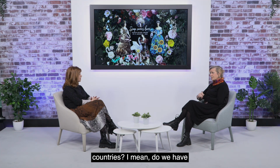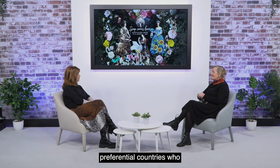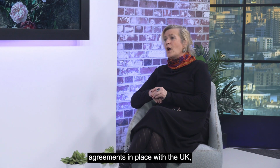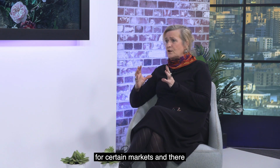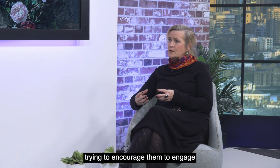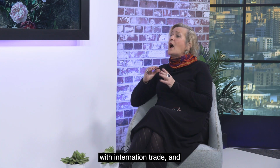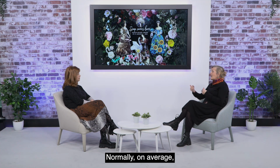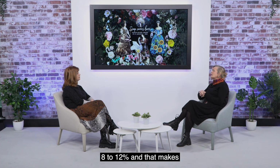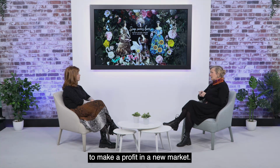And are there preferential countries? I mean, do we have preferential countries who can trade with the UK? Yeah, well, we have a lot of different trade agreements. There are 64 different trade agreements in place with the UK. But there is something called the General System of Preferences, which gives you 0% for certain markets. And there are 8 countries that do that, and it goes from Bolivia, Uzbekistan, Pakistan. These are countries where we're trying to encourage them to engage with international trade, and they're 0%. Normally, on average, the third-party duty would be around about 8 to 12%. And that makes a lot of difference if you're trying to make a profit in a new market.